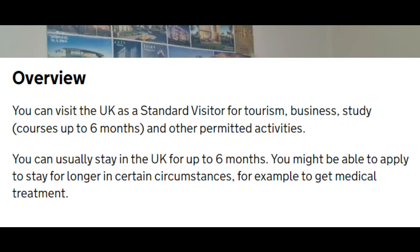However, there are some restrictions on what you can do and what you cannot do if you are on the visitor's visa. So I'll go on the UK government website and read it out to you so that you can be clear on what you are allowed to do and what you are not allowed to do. The UK government has stated clearly that you can visit the UK as a standard visitor for tourism, business, study, and you can stay in the UK for up to 6 months. You might be able to apply to stay longer in certain circumstances, for example, to get medical treatment.